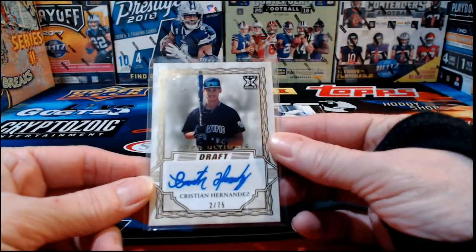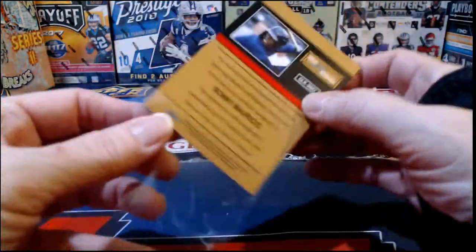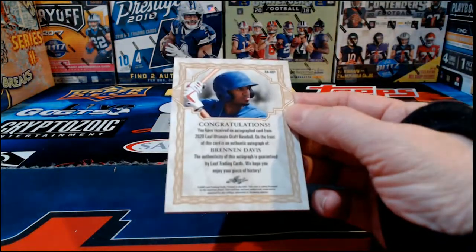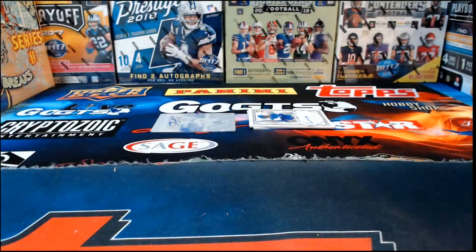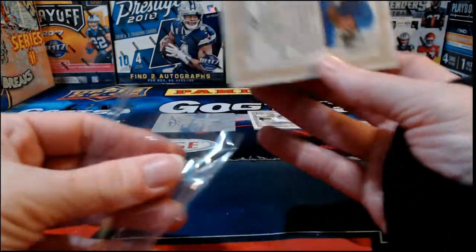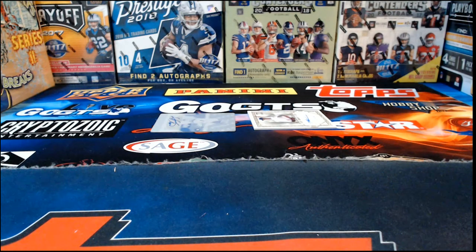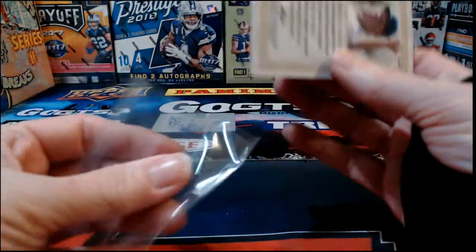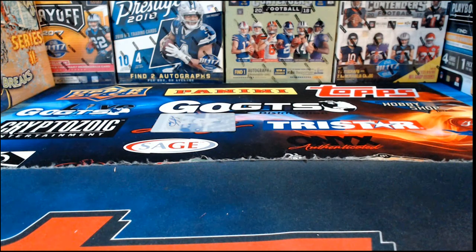I have an international free agent number to 75. That's Christian Hernandez. And then Ronnie Mauricio to 75 for the New York Mets. Brennan Davis is out after that. Cubbies, numbered to 75. And then I have Pedro Martinez, numbered to 50. And Pedro goes to Tampa Bay and the Rays. Nick Bitsko is our next to last card. Nick, numbered to 75. And he is going to the Tampa Bay Rays.